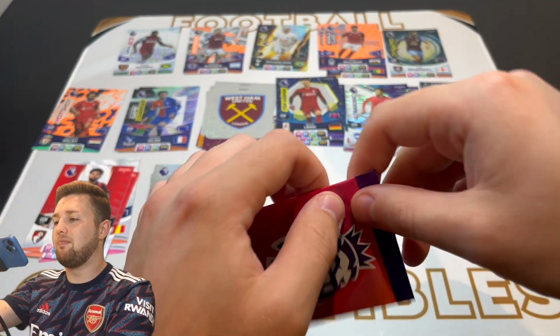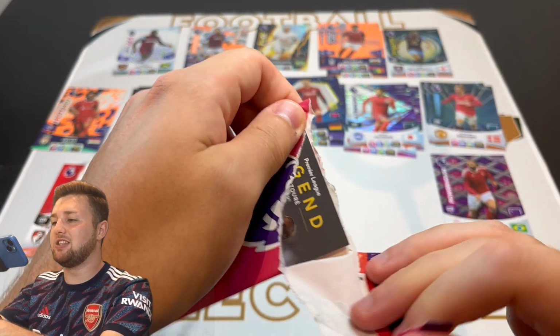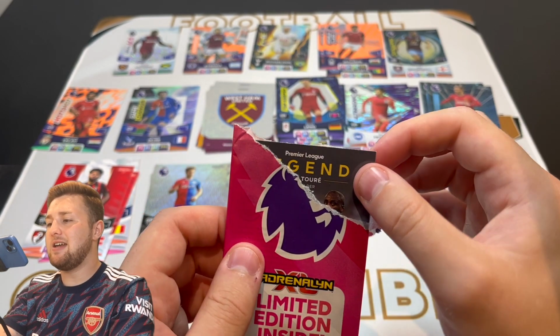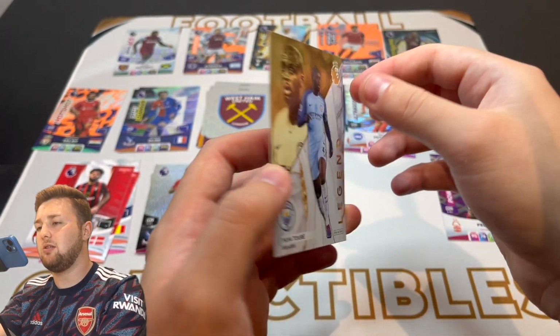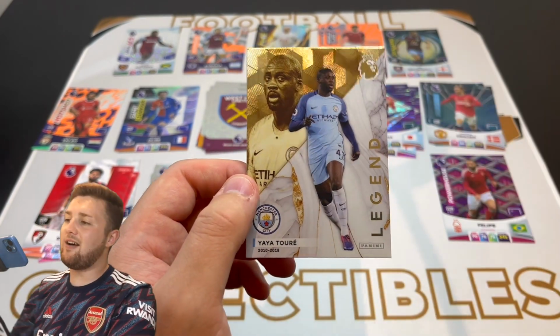Come on, come on, come on. Please, give us a chance at a signature. It's a legend. It's Yaya Toure. Is it going to be a signature or not? No, it's a normal Yaya Toure.